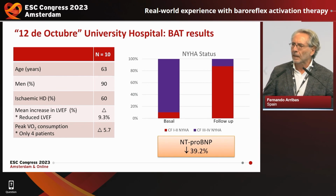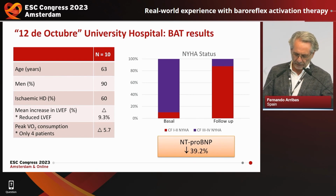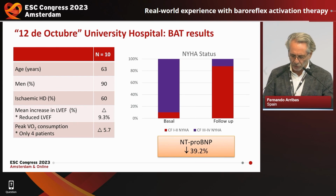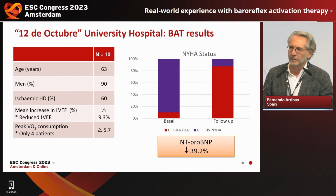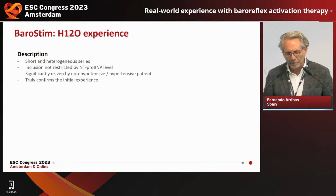And in the cases where we did oxygen consumption, only 4 patients, I have to say, this was a significant improvement. But on the right side, what is important for our patients is that the red color is the patients that improved significantly their functional class and are in class 1 or 2, which is much, much higher. We don't need figures, we have colors in this case. And the significant reduction of NT-proBNP levels was close to 40%. It means what it means, but the patients were happy with that.